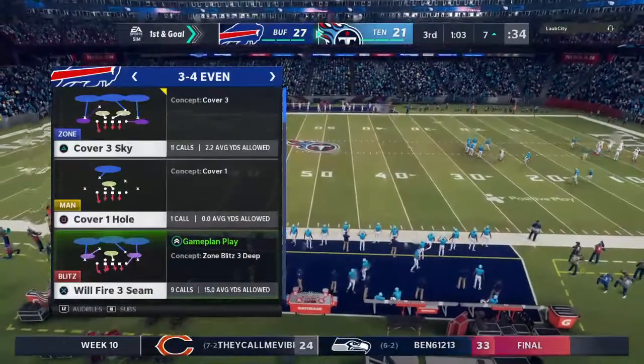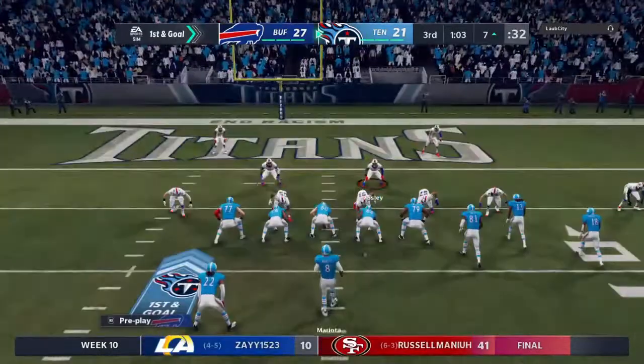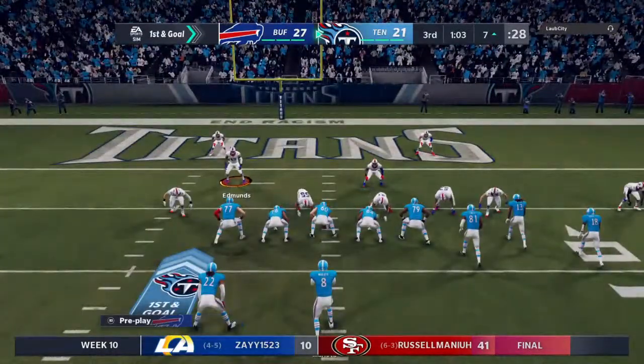No doubt about it. What everyone has to understand is that the officials are going to be right on the play each and every time. You may not like the call, but they're usually spot on.